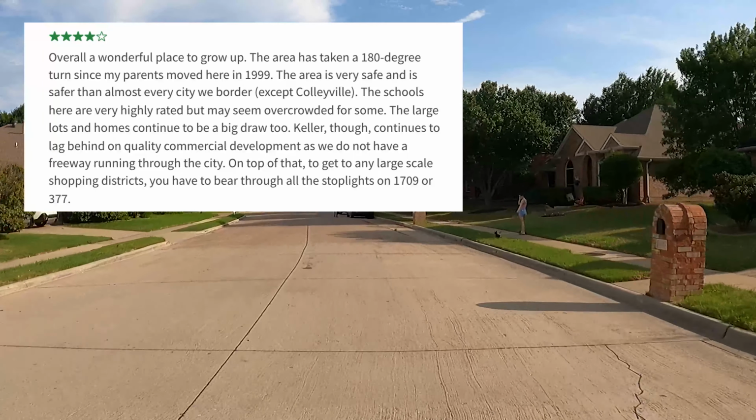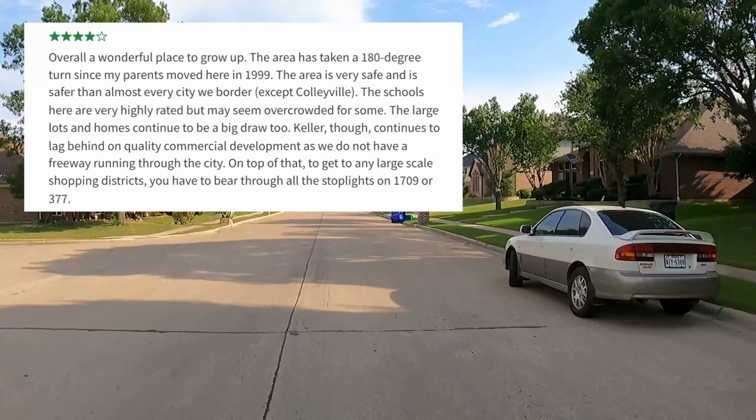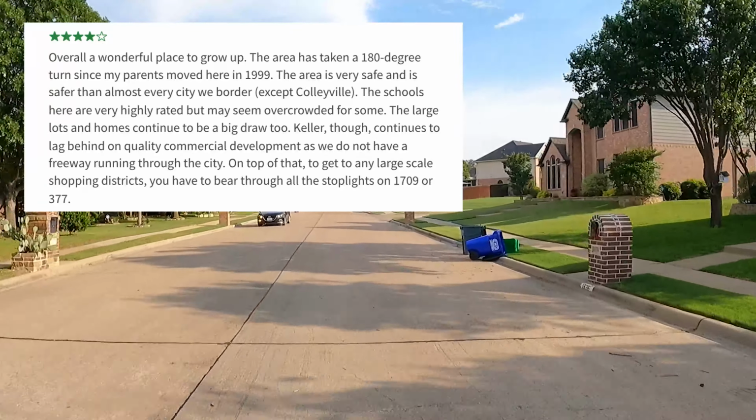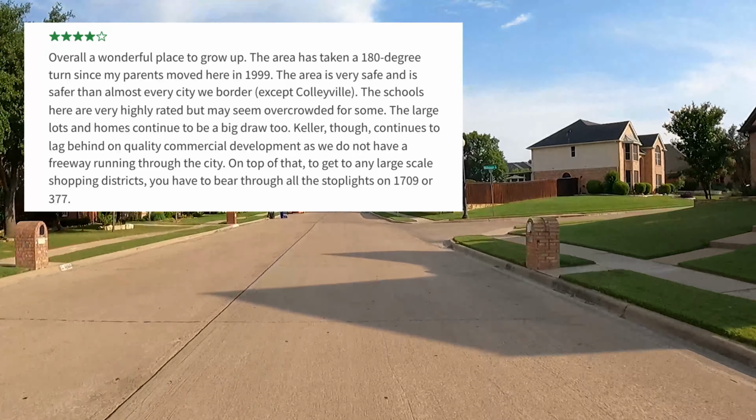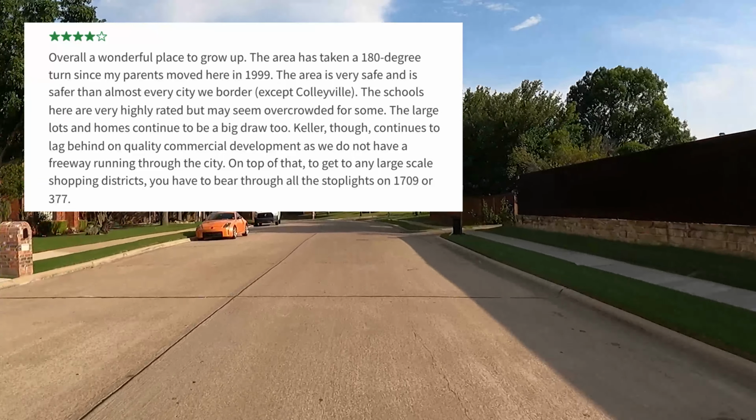Keller, though, continues to lag behind on quality commercial development as we do not have a freeway running through the city. On top of that, to get to any large-scale shopping districts, you have to bear through all the stoplights on Highway 1709 or Highway 377.